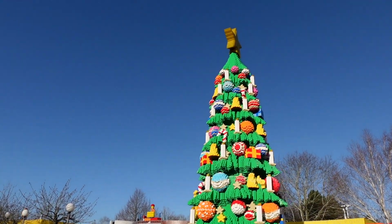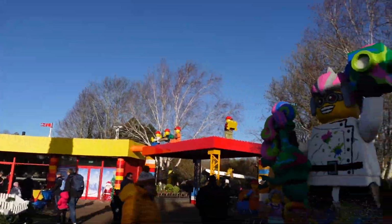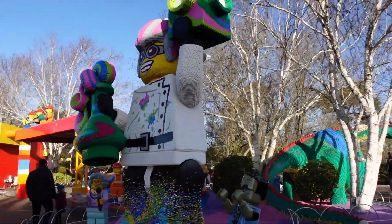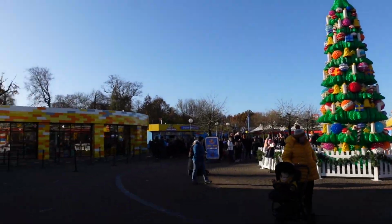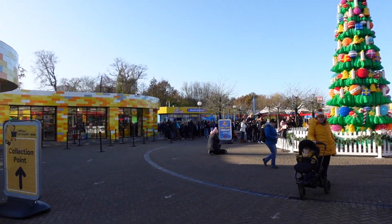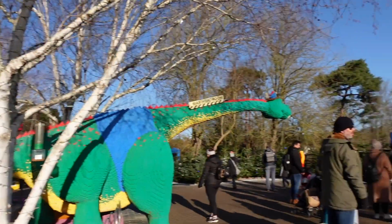Christmas is starting. Look at this Christmas tree. I love the Christmas decorations. I mean, this isn't really Christmas, but you've got some cool Christmas decorations. Just over there by the shop, that's the mass amount of school children and the horde and everything.